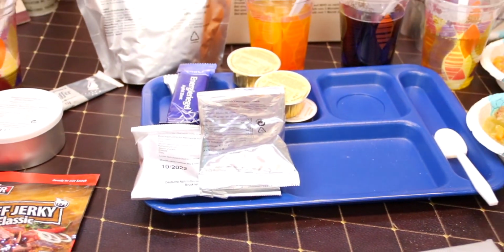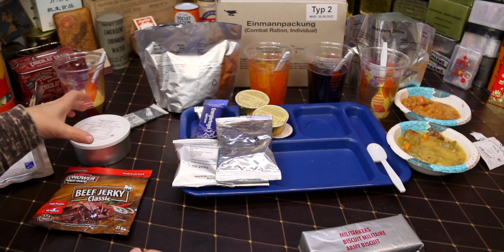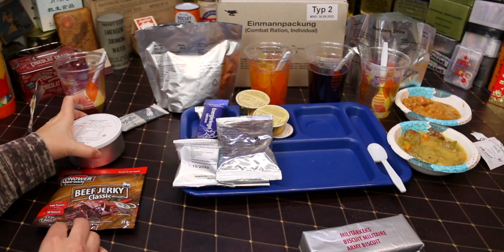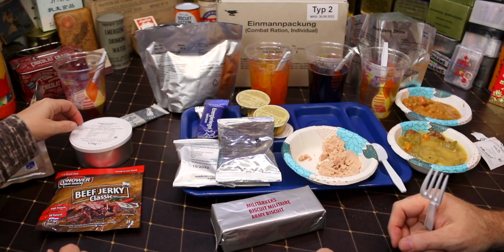Our mom loves it. So what do you think? It is very creamy, very nice, isn't it? Is it better than just dry tuna? Oh, for sure. Yeah, it's really good. Oh man, we forgot the bread. The bread, boys. Crank it open.